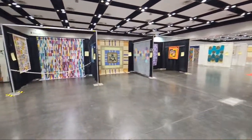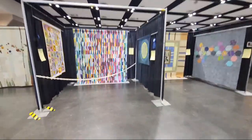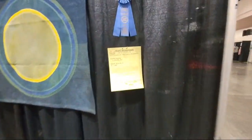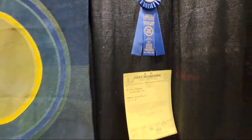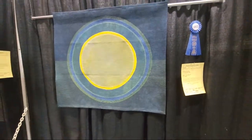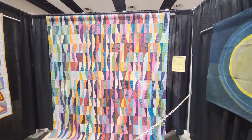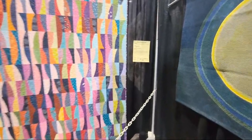Okay, let's go where they don't want us to touch the things. See this chain? This means you may not get close to my quilt because, like Sharon, you're going to try to touch it. This is by Audrey Essaray, best long arm machine workmanship. She's teaching classes all over the place right now. I'm hearing her name come up constantly. She even quilted the guy who won's quilt. So shout out to Audrey Essaray.